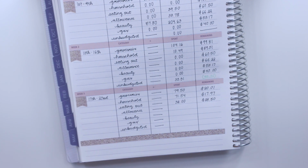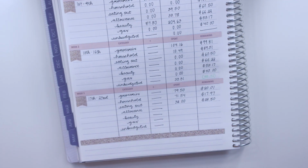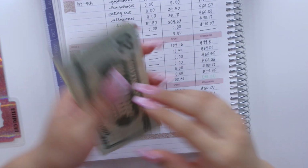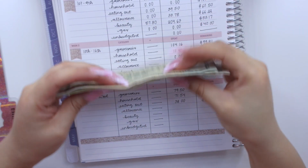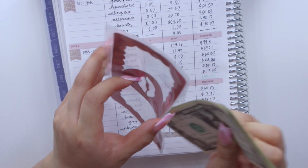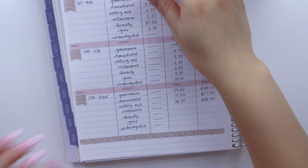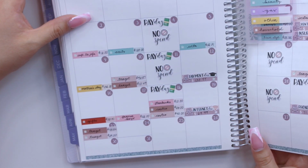I've honestly just been buying food for myself with my envelope, so I think that's more than enough for the rest of the month. So 25, 6, 7, and 8 in my eating out envelope. And then I think those are all the expenses.